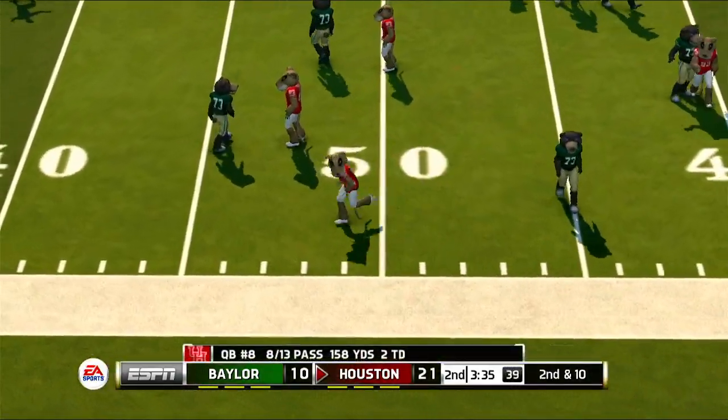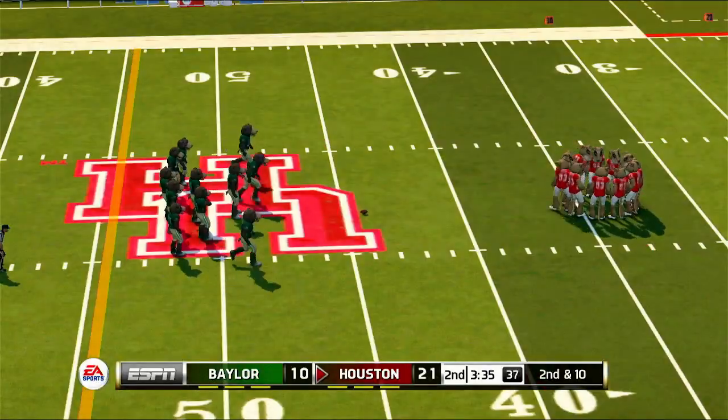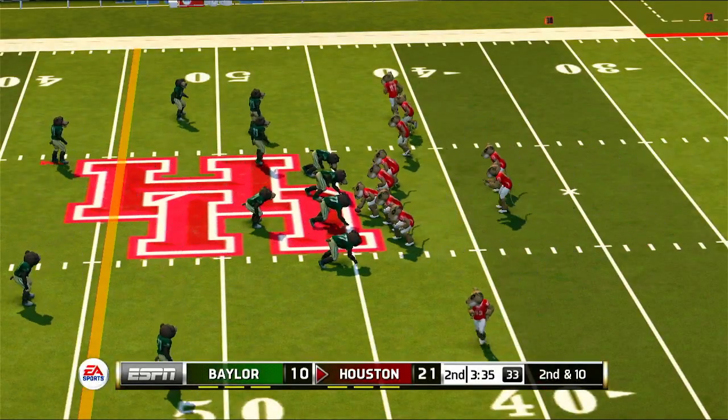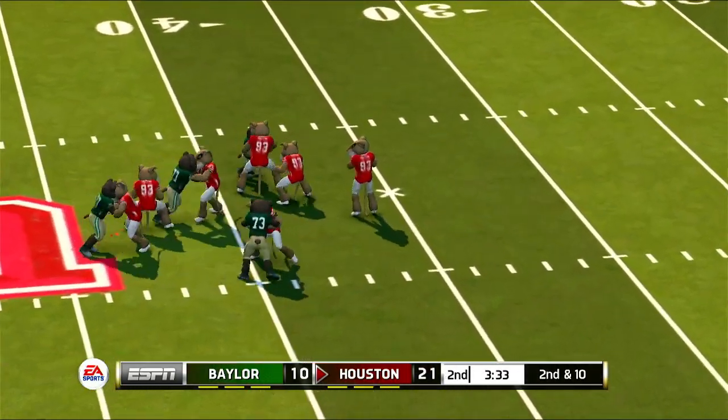Here's a receiver screen. Ball's incomplete. You know, Brad, this is one of those plays where the quarterback just wants to apologize to the wide receiver and maybe every other member of this offense. But the wide receiver, if he's smart, will come up to that quarterback, tell him to forget about it. Let's move on to the next play.